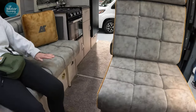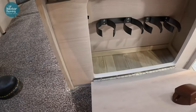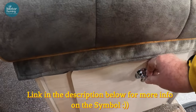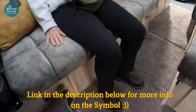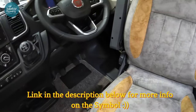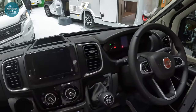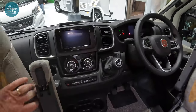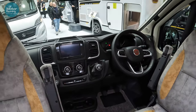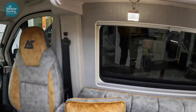Yeah, I guess this is the bedding area as well, isn't it? Yeah, yeah. Little bits of storage under there. The trim's nice, isn't it? I like the colouring. Yeah. Nice design. Good old modern Fiat dash. That's the digital Fiat dash now. Good to see them going over to that digital version. A bit more visible, I suspect, that the clocks are, than the one in our 2021 Fiat.